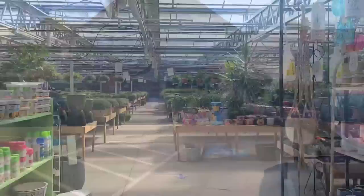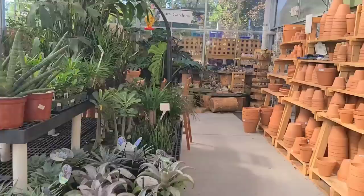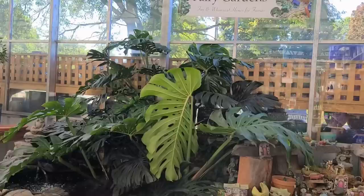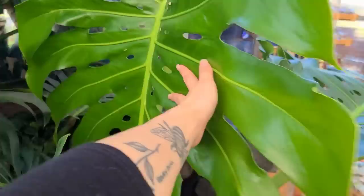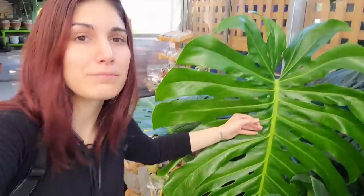Okay, so it's 1,000 degrees in here. Holy crap, this just caught my eye as soon as I walked in. Do you see what I'm seeing? This thing has always been massive, but holy shit, look at this leaf. This leaf is literally like the size of me. You guys, can you see it? It's legitimately the size of my body. I'm trying to get it in the frame with me. Oh shit, I'm fine. Like, what?